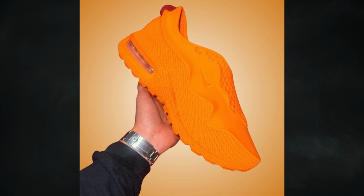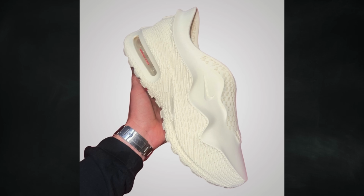Now, according to rumors, the model is going to debut in spring 2025, although, I'll be honest with you, I have yet to receive 100% confirmation on that. So it could be later on, and currently we don't have a retail price.